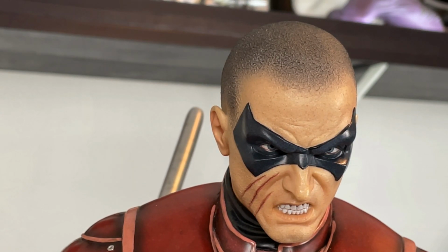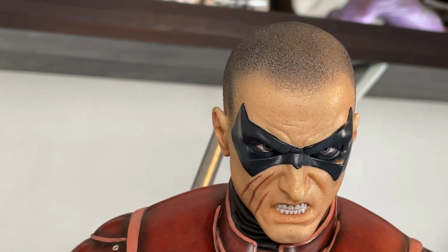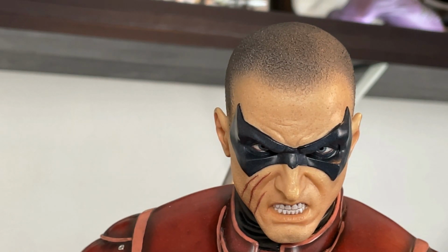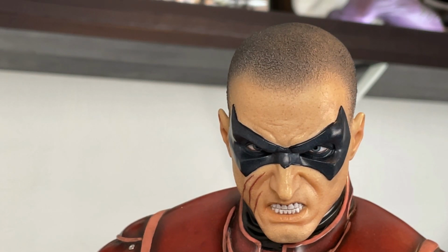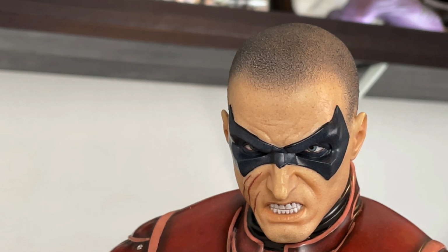When you look at the forehead, they got these wrinkles that are sculpted to the forehead, very nicely shaded and nicely painted to give separation to the skin, and the skin tone looks really, really nice. It actually looks like real skin. The camera is not doing it justice. I'm telling you this in person, it looks phenomenal. They did a great job with it.